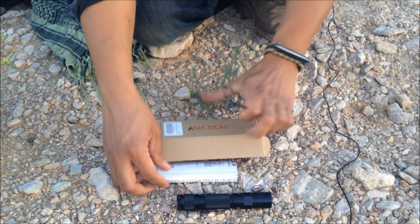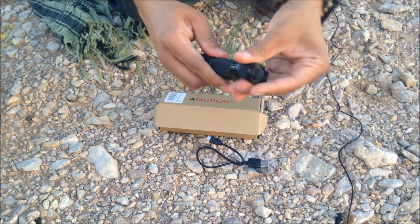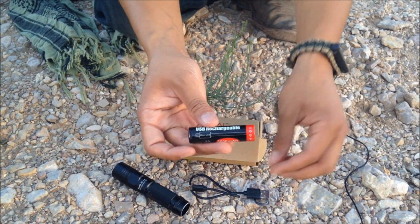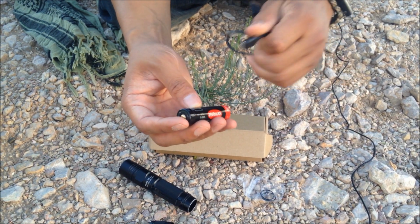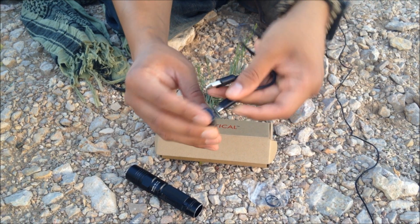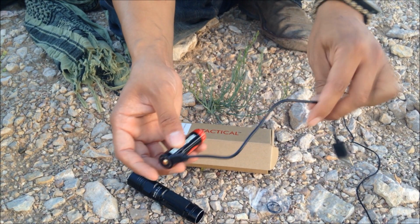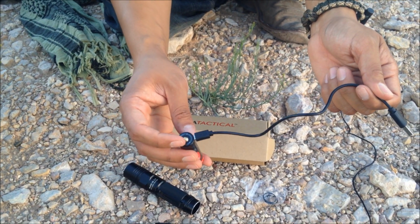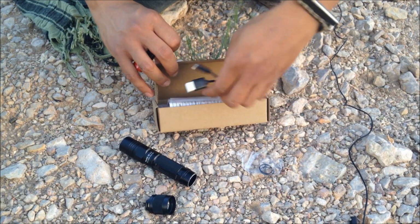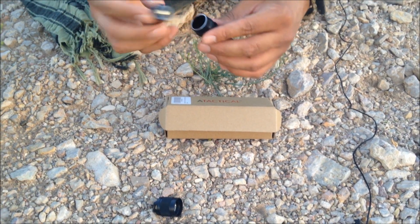and just to demonstrate here, you remove the back, then it has the rechargeable battery. The port is right here. It's a little thin. There you go. And you plug it in, and there'll be a light up here, whether it's red or green if it's ready. And I really like that. Once again, for 20 bucks, you're really getting a great deal out of this.